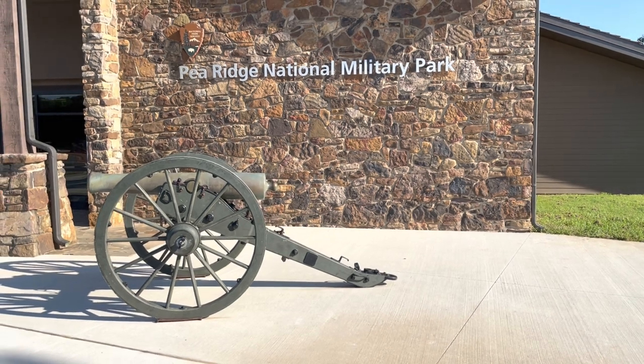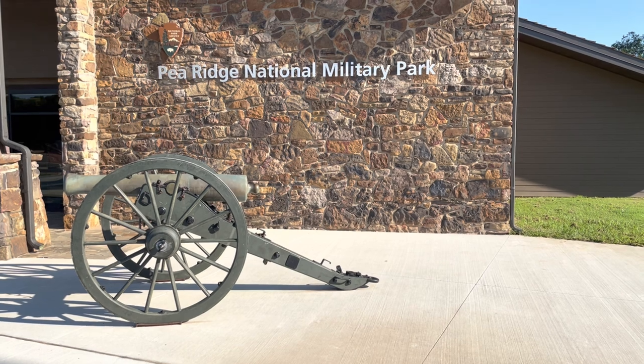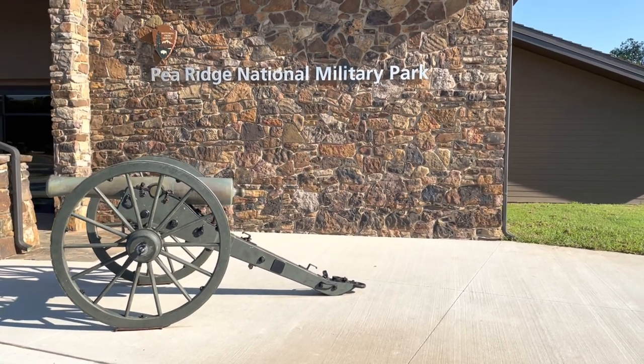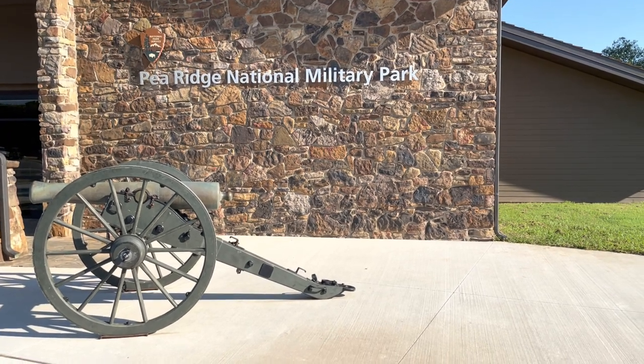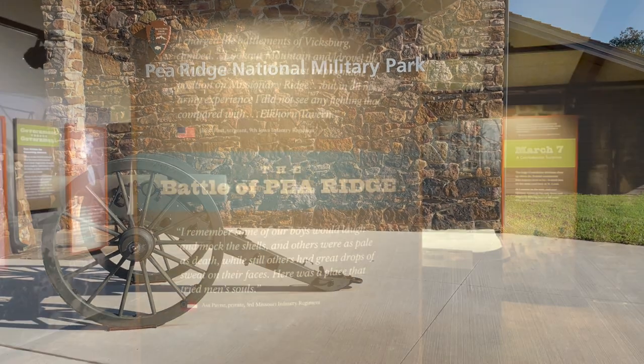I've been to this park one other time with the whole family, but today I'm by myself, because I had to take my son to the SAT right down the road in Bentonville, and while he's taking the test, I'm going to walk around the park, and I thought you all might want to walk with me. Let's start on the inside.